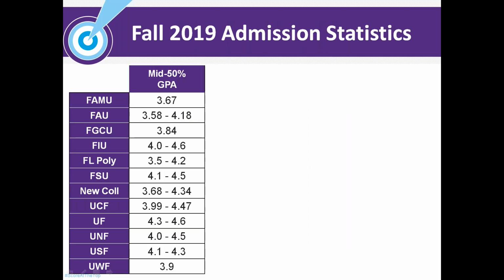And just to give you an idea, by the way, you can always take a picture of the slide. There'll be two more things coming to this slide that will give you a more full picture. But one of your handouts that you were able to download does have the same GPA ranges. And these GPA ranges were the mid 50% for students who were admitted. So for example, for the students who got into FSU this year for the fall, 50% of them had a GPA between 4.1 and 4.5.